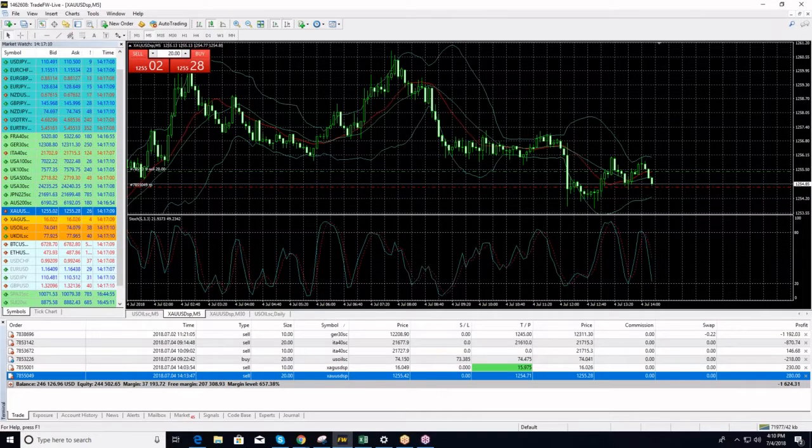Let me see. As you know, indices are, hold on, okay, my Italy 40 position is making right now already $148. My silver position is making $200. My gold position is making $200. So if I would close all three positions right now, I would make a profit of around $600.